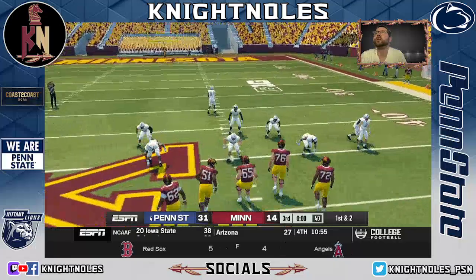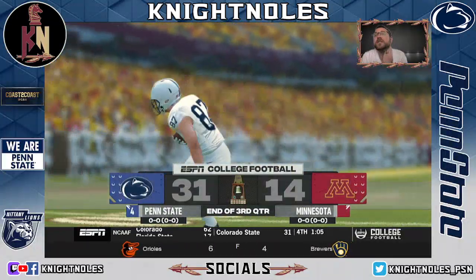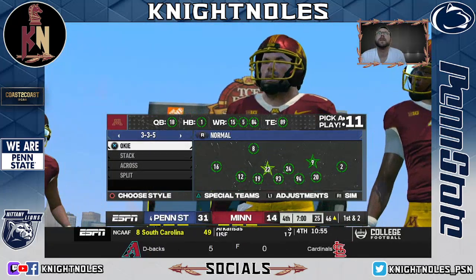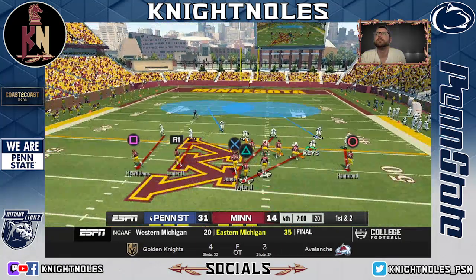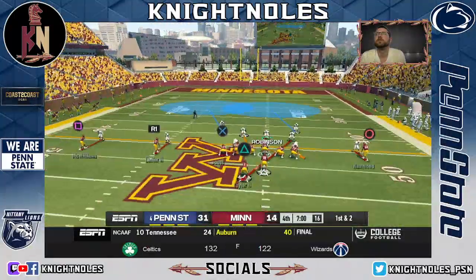Jones. One more quarter to play. The Nittany Lions lead it by 17, back in this very pivotal fourth quarter. Switch, switch, switch. Check 15, check 15. And two.